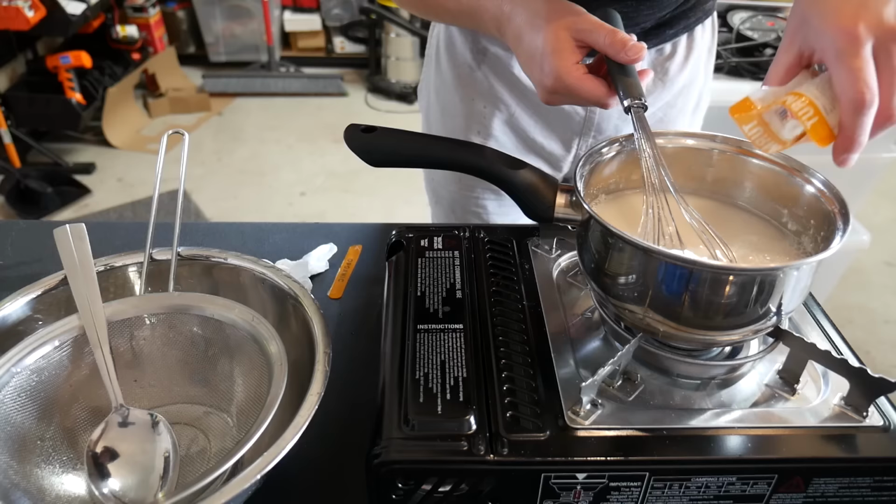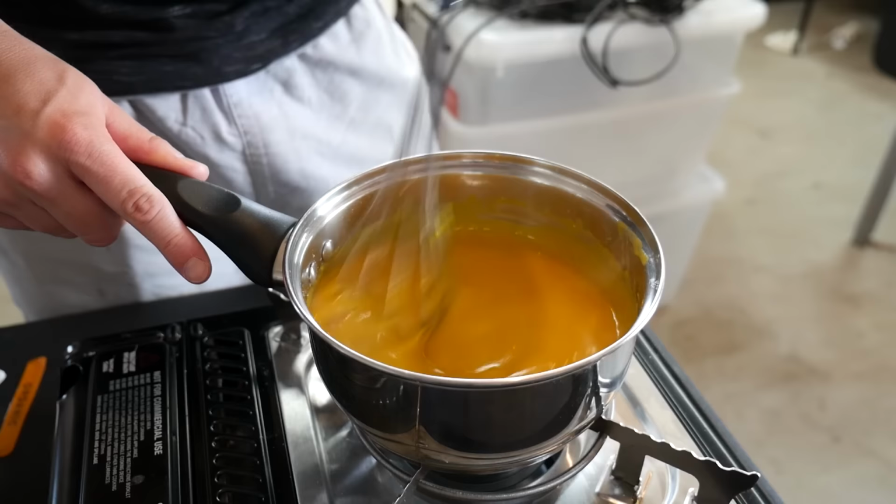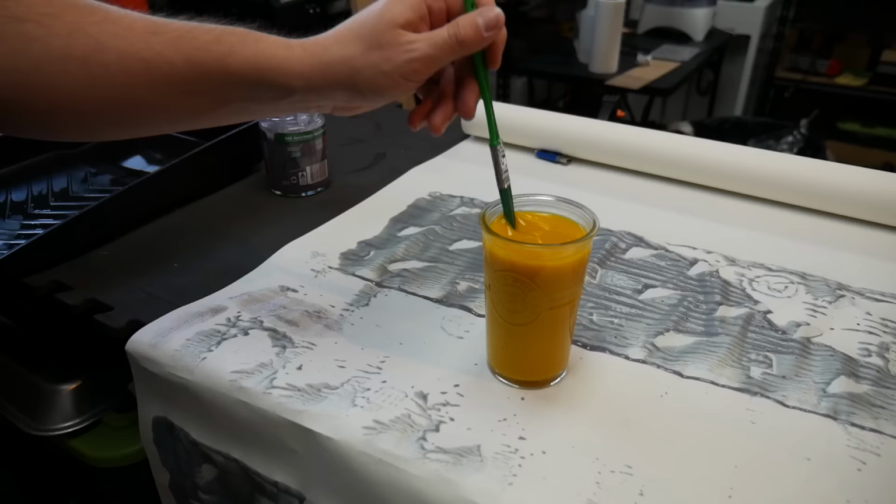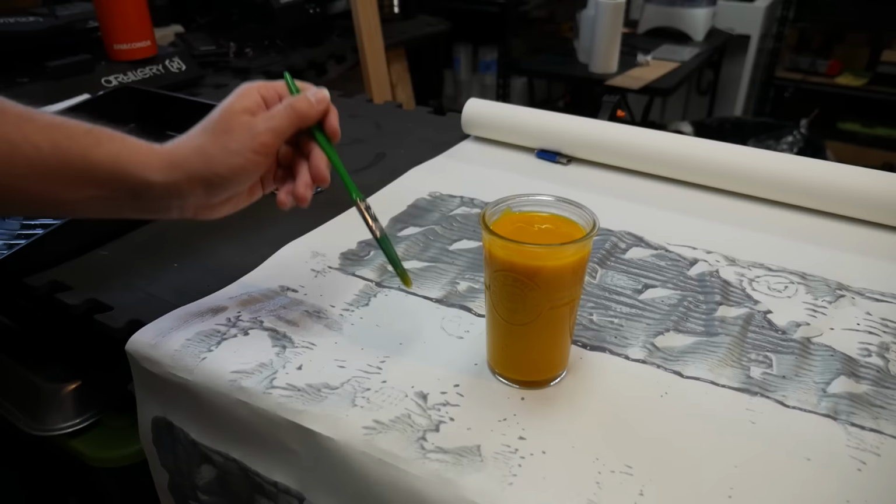In this case, the color is actually much more vivid. It honestly looks a bit like a batch of pumpkin soup or something and has a similar consistency, but it has that strong turmeric smell, which I'm not really a fan of.